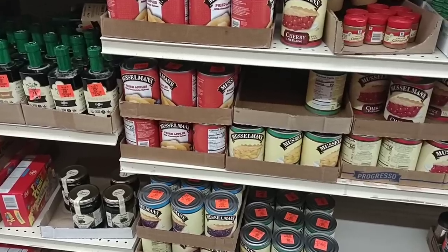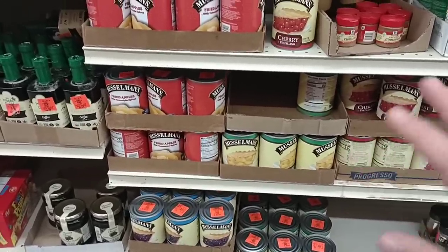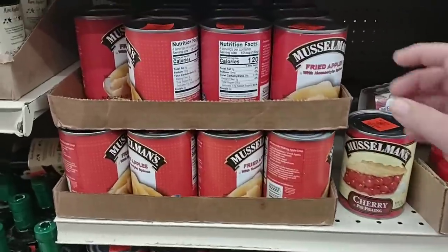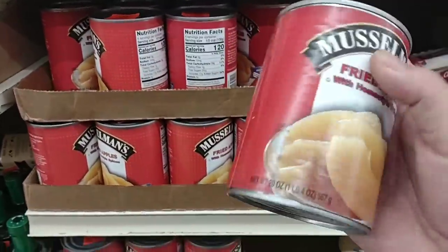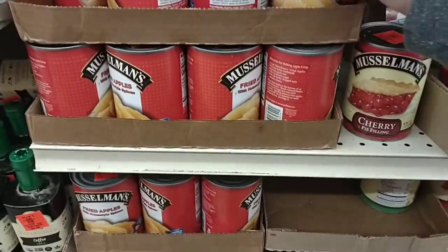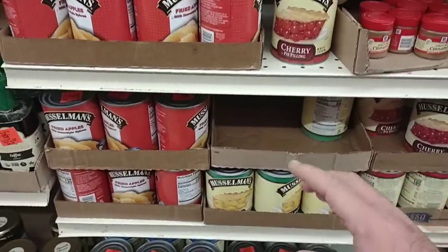I remember the last time we came to OLLIE'S. It's been a while, it's been months. We usually come here around the holidays, do a little bit of Christmas shopping, try and find some good deals. It always seems hit or miss here at OLLIE'S anymore. They do have the Musselman's pie fillings, which we got some great comments on the last time we were here. Good to see they're still getting them in.